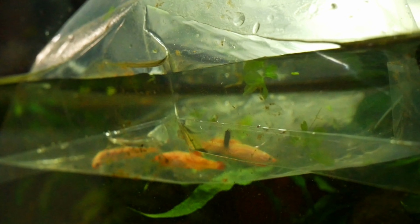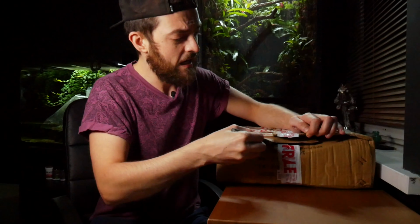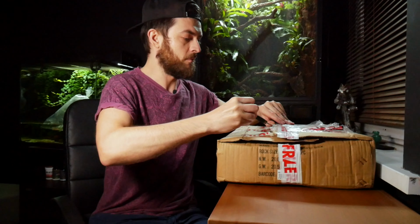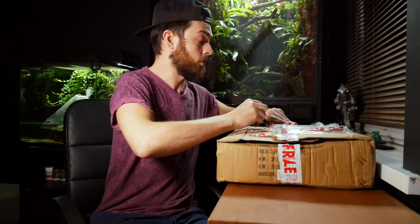Like I mentioned, we're gonna leave the fish in there now to temperature acclimate, and I've got a couple of deliveries we need to go through and unbox. So I've got a feeling I know what this one is. I've been ordering more hardscape materials from Riverwood Aquatics.